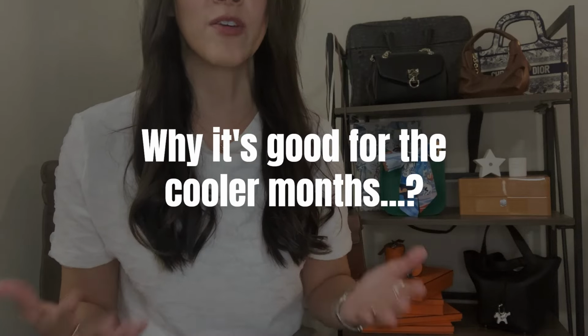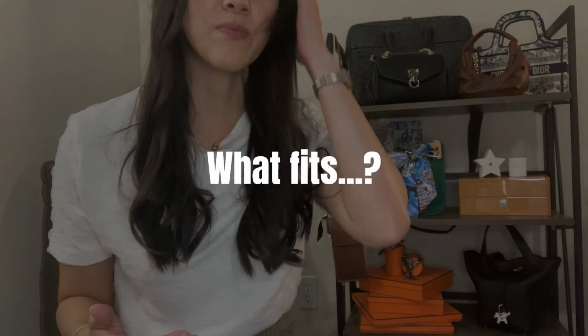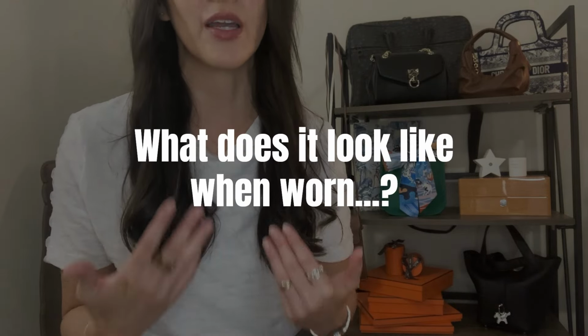Now let's just go from smallest to largest, shall we? I have 2 bags in each category, and for each bag, I'll tell you why I think it's going to be one of my fall go-tos, and I'll show you what fits, and I'll also include mod shots so you can see what they look like worn on my frame as someone who is 5'3" and a size small.